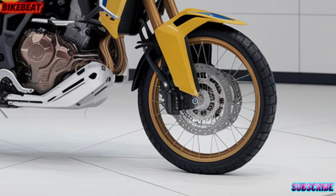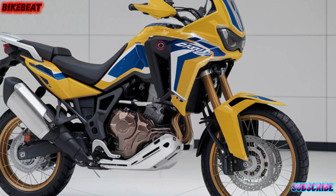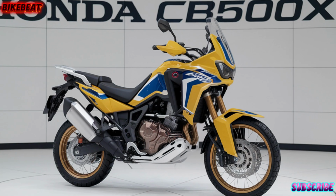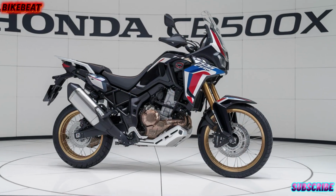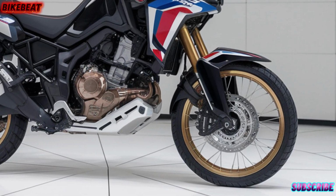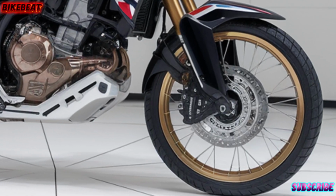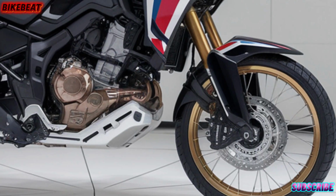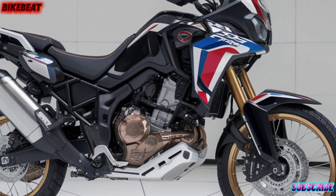On the highway, it sits comfortably at 70 to 75 miles per hour, with enough in reserve to make overtakes without stress. Fuel efficiency remains a major highlight. You're looking at real-world figures of 65 to 70 miles per gallon, or around 3.5 liters per 100 kilometers. With a 4.7-gallon tank, that gives you a realistic range of over 300 miles. For commuters, weekend riders, or even long-distance tourers, that's a huge plus. You spend less time filling up and more time enjoying the road.